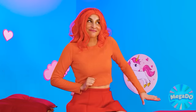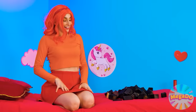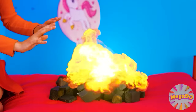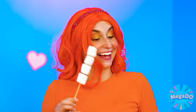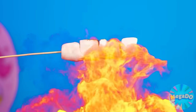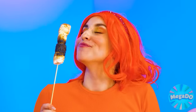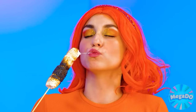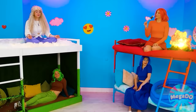Gosh, while I was decorating my bed, I got so hungry. I think I know what I'm gonna have for lunch today. I'm gonna make a bonfire. Don't you think that's the perfect thing in a cold room? And thanks to this fire, I'm gonna make my favorite snack. Delicious roasted marshmallows. Gosh, I love marshmallows. Girls, wish me a bon appetit.